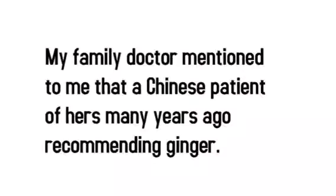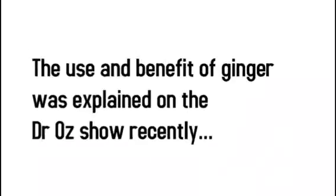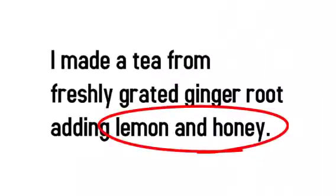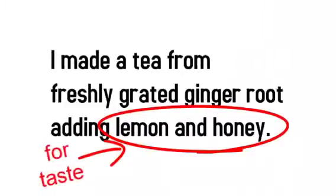Then I remembered that at my last visit to my family doctor, she mentioned a Chinese patient of hers many years ago recommending ginger. And having seen the use and benefits of ginger explained on the Dr. Oz show recently, I kicked into action. I made a tea from freshly grated ginger root, adding lemon and honey. The lemon juice and honey is my own idea, by the way. I just added it to make it taste good. That's how I make my ginger tea.